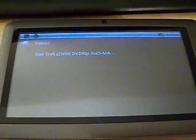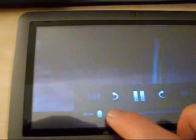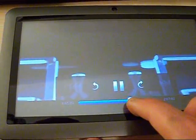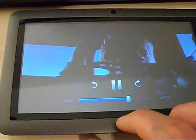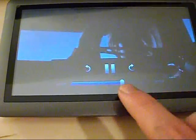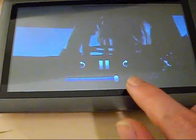So I have Star Trek here loaded on. Let's play Star Trek. Okay, the video is going to go perfectly. It's going to play wonderfully. And then if I skip past 1 hour and 14 minutes, what happens is the video restarts itself. I don't know if you've seen this movie, but this is the beginning of the movie. Yet, if you see, I'm almost near the end.